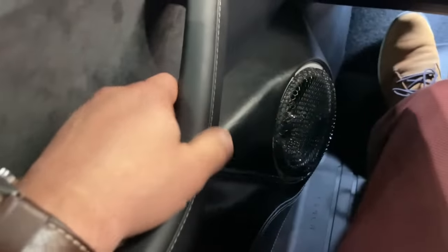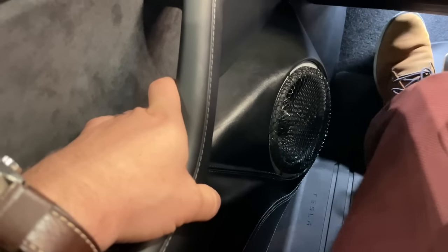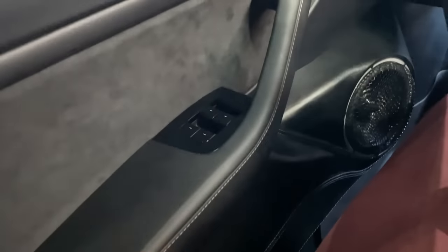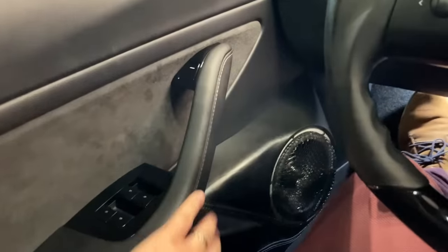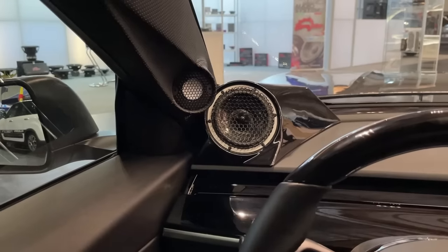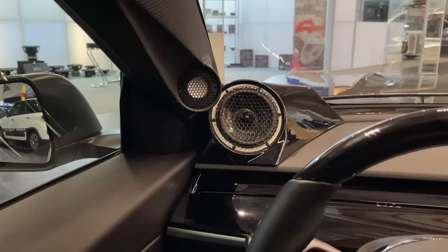Still in prototype phase, but they already show good results. This is a completely sealed enclosure they built onto the Tesla door. Stunning structure. And those are also sealed boxes for the mids and the dash. And those are Accuton tweeters, home audio drivers, the 28mm ones.